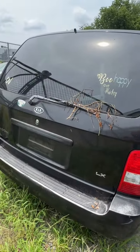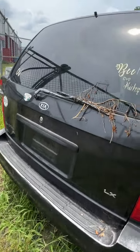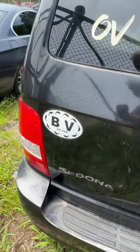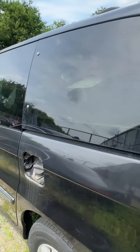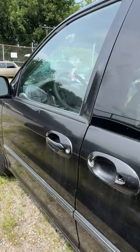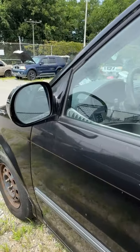Back end's not looking too bad. I can see some dents mainly over on the other side over there. We'll try to squeeze through here. The dent being right in there where it's pushed in. Gas cap cover is missing the door on it. Door handle right there is missing. Some dents and dings on the door, peeling paint.